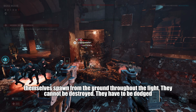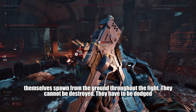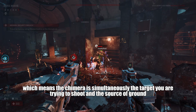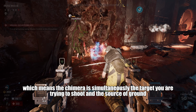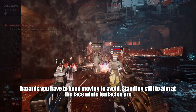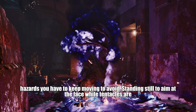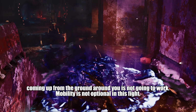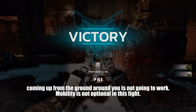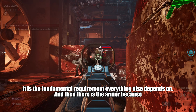The tentacles themselves spawn from the ground throughout the fight. They cannot be destroyed, they have to be dodged, which means the chimera is simultaneously the target you are trying to shoot and the source of ground hazards you have to keep moving to avoid. Standing still to aim at the face while tentacles are coming up from the ground around you is not going to work. Mobility is not optional in this fight. It is the fundamental requirement everything else depends on.